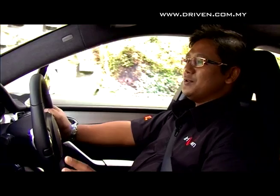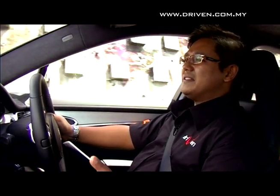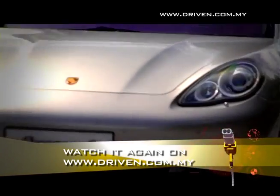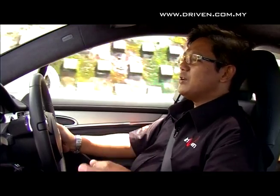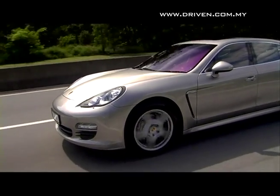I would suggest for you to go for Sports Plus because once you go into the Comfort mode, at about 90 it's fine, but when you're going about 140, 180, you probably feel that the car will be floating a little bit. So what I would suggest for you is to go down to the Sports mode, which is in between. You get a mix of comfort and handling at the same time.